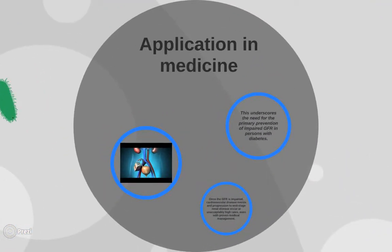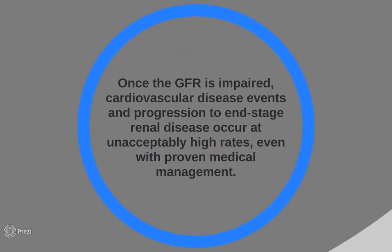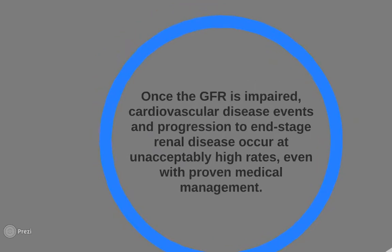So, application in medicine. Once the glomerular filtration rate is impaired, cardiovascular disease events and progression to end-stage renal disease occur at unacceptably high rates even with proven medical management. This video explains to us end-stage renal disease.